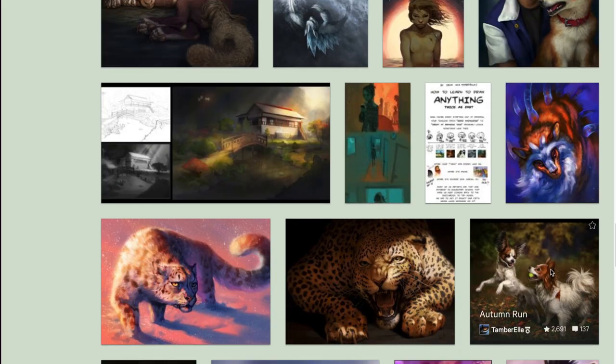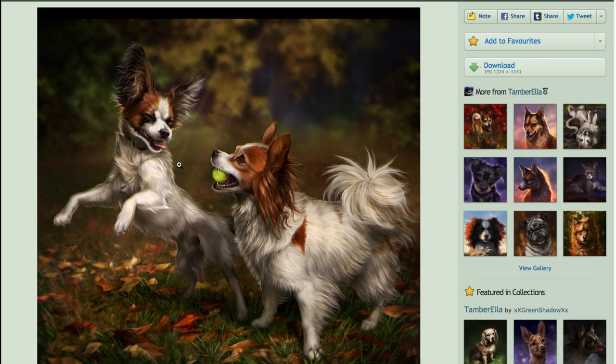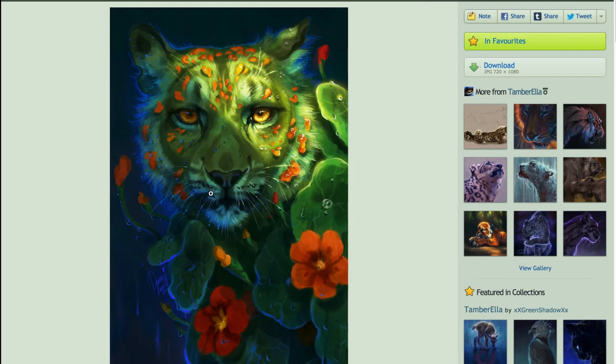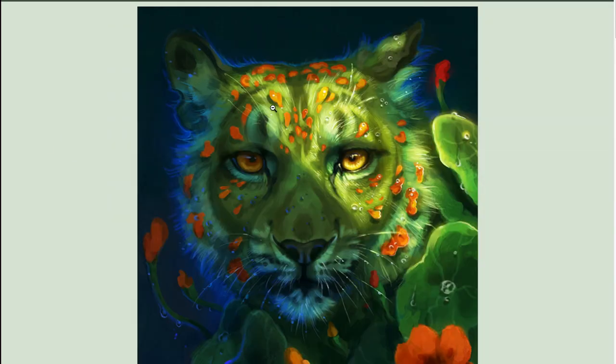Look how pretty. So maybe this one. I don't know, she draws pets. Look at this. So you can see she learned how to draw fur really well, and expressions and poses and backgrounds. Pretty much every animal. She now draws backgrounds as well. And beautiful, beautiful feline creatures with nature on their faces.